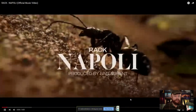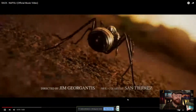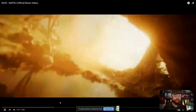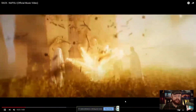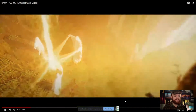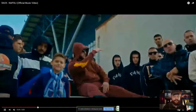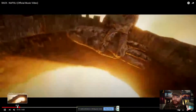Cool close-up of an ant going on. Some grass, this really epic bridge. Very cool. Kind of some magic going on. RBD. And it looks like it might be part of a music video of some kind. So yeah, from there it goes into a music video or something like that. So yeah, really cool stuff.